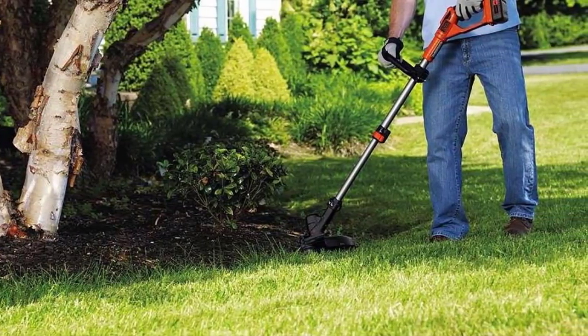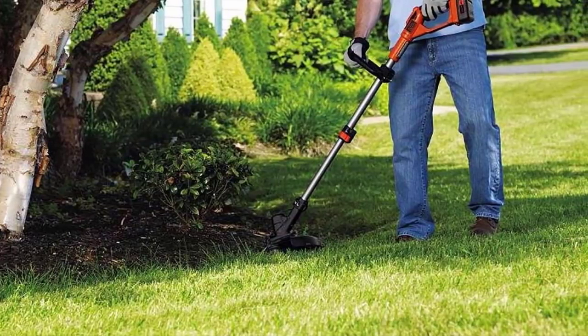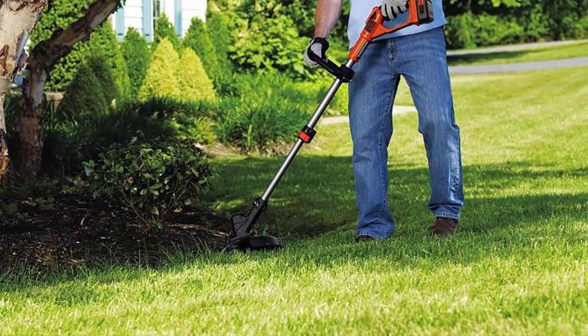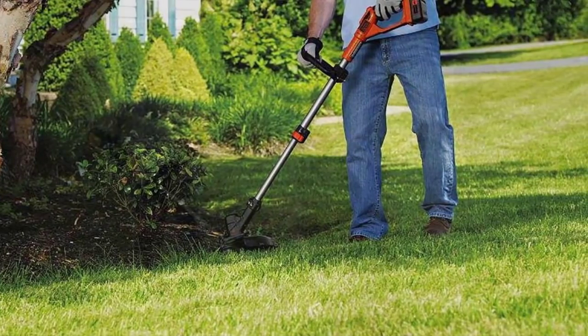Trimming hedges and grasses makes our landscape look fresh and neat. It's not only appealing to the eye, but also beneficial for health, as doing yard work is great exercise.